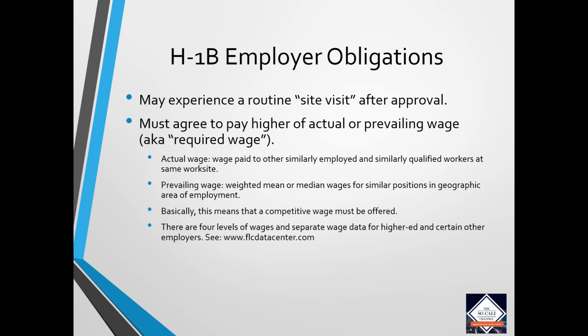And there can be a site visit by the USCIS officials for reviewing an H1B employer. And the wage paid to the H1B employee must be as defined by the Department of Labor, and it should be more than or equivalent to the prevailing wage. Which means that the prevailing wage is the weighted mean average for the position in the geographic area. What USCIS tries to do here is that the specialized occupation and the candidate hired for it should be paid competitively, and the wages should be offered accordingly. And there are four levels of wages, wage level one, two, three, four, depending upon the position and the profile. So this will be very well reviewed in the H1B application process.